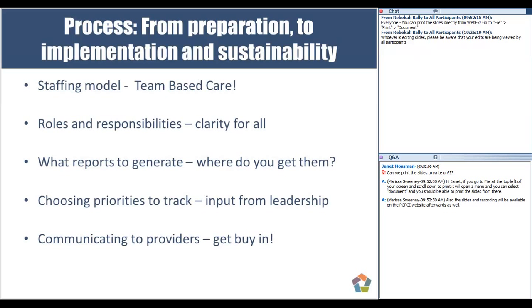For implementation for panel management, right now what we're struggling with is what reports to generate and how to generate those reports, so where you're getting them. I know we have callers on the line from different states, different electronic health records or not electronic health records. Maybe people are still doing paper charts. So this is something to consider when you are trying to implement panel management: where are you going to get the list of patients, how are you going to stratify them? I was interested to hear Marcy talk about their EMRs for stratifying patients based on a 1 to 5 level of acuity.